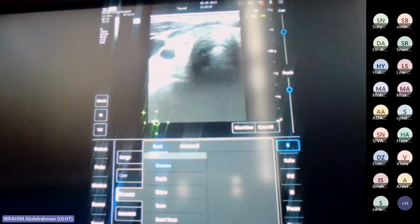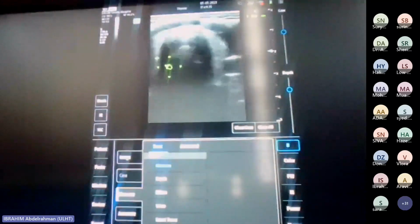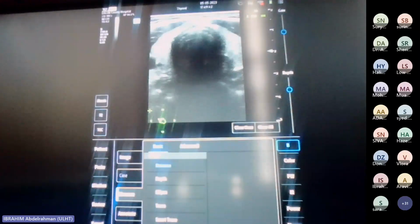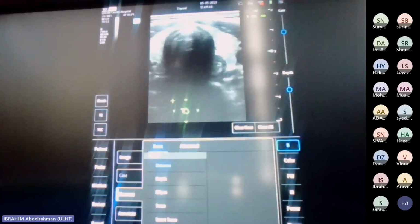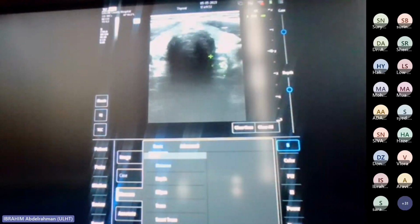Yeah, this is thyroid, because I haven't seen it, sorry. Do you want me to scan? Do you want hands on? I can scan with you. This is the thyroid gland. So again, another normal thyroid gland. Trachea, esophagus.